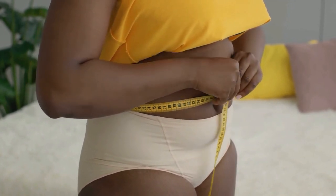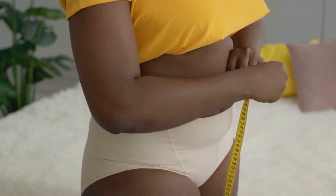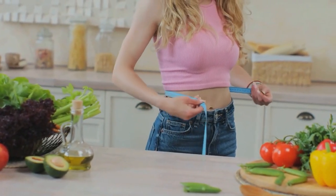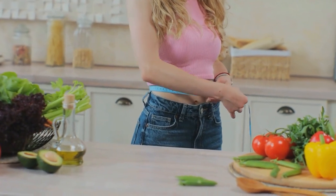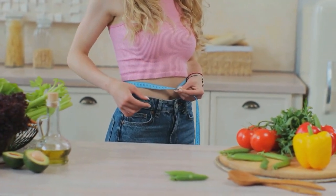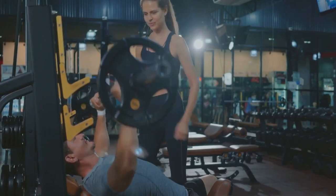You're essentially eating fewer meals, and unless you compensate by eating much more during your eating periods, you will consume fewer calories. Moreover, by changing the function of hormones, intermittent fasting can enhance fat burning, helping you shed those extra pounds. Here's an interesting twist.